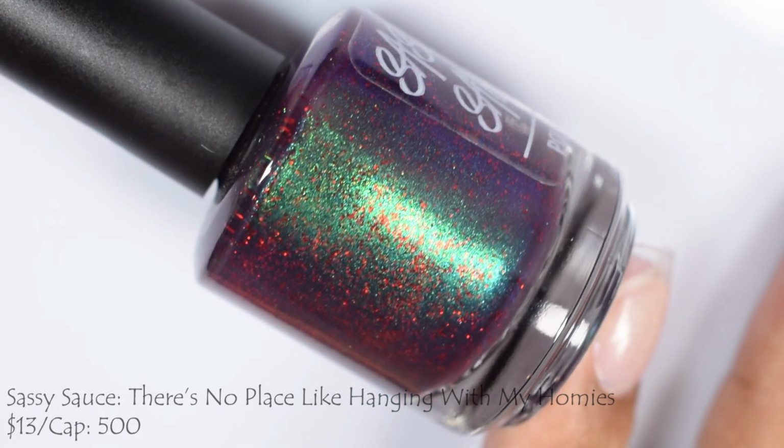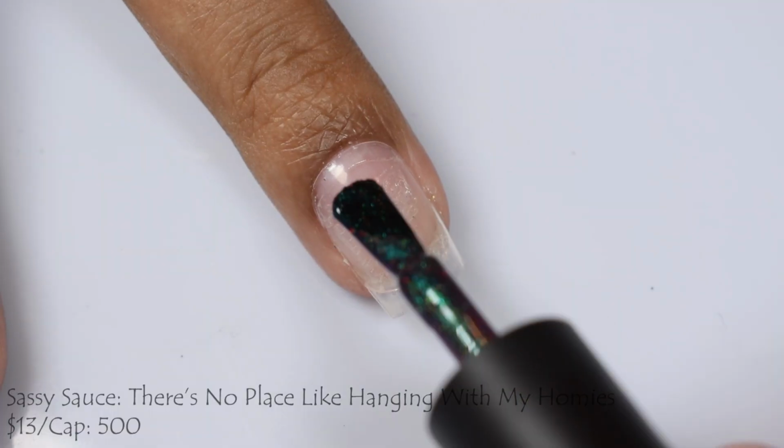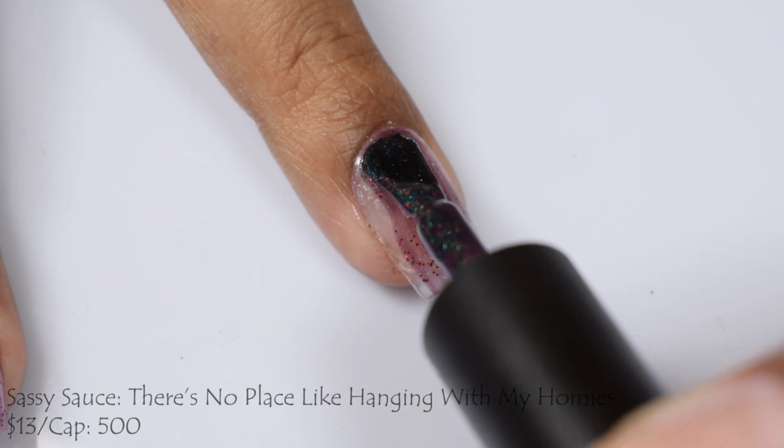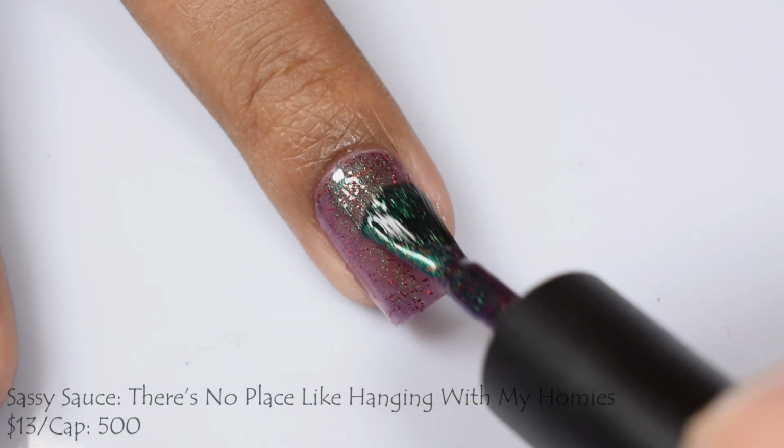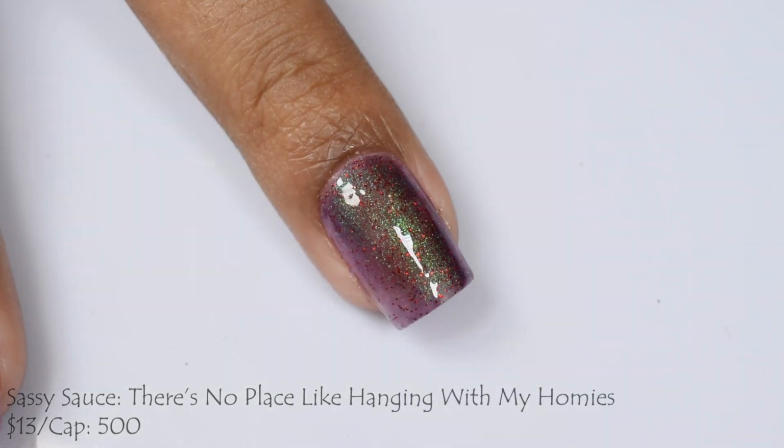And Sassy Sauce brings us There's No Place Like Hanging With My Homies, described as a black to red thermal with red glitter pigment and a green, blue, violet shimmer. This one is part of her Shoes series. Price is $13 and there's a cap of 500 bottles.